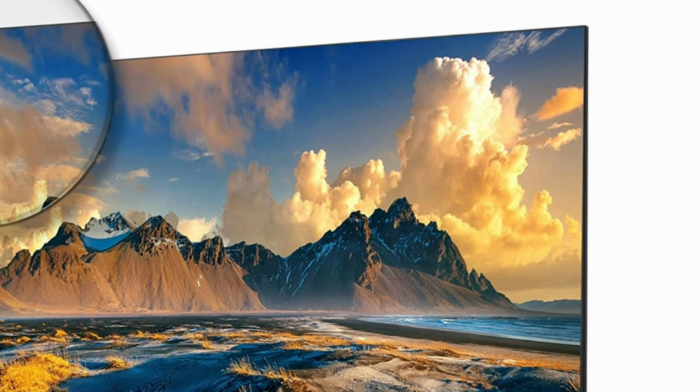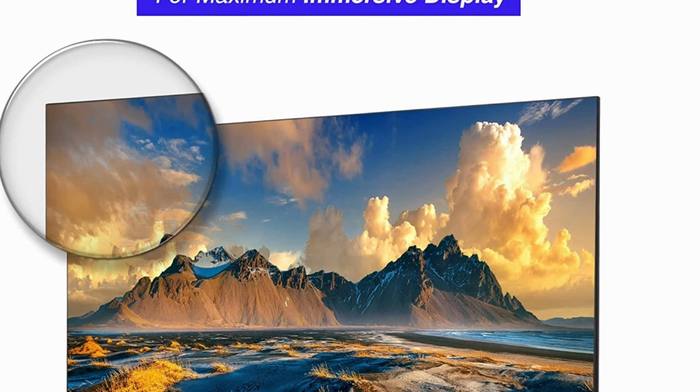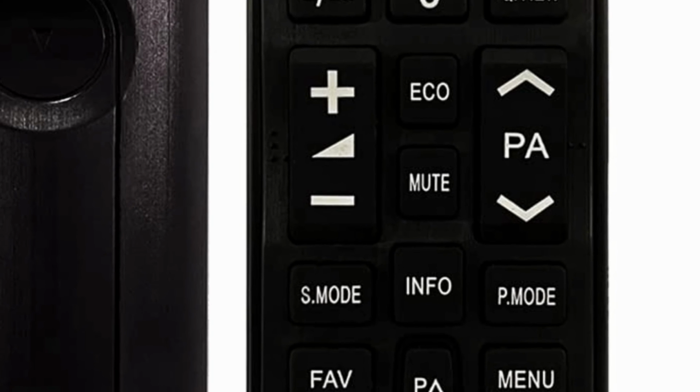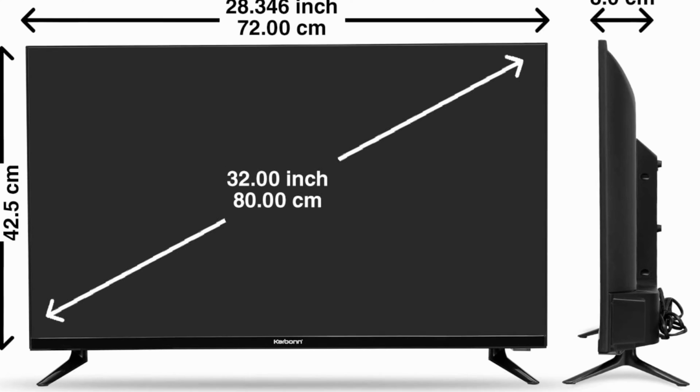Connectivity: two HDMI ports to connect a set-top box, Blu-ray players and gaming console, two USB ports to connect hard drives and other USB devices, 1 AV input port, 1 VGA. Sound: 20 watts audio output, vertical bar stereo surround.